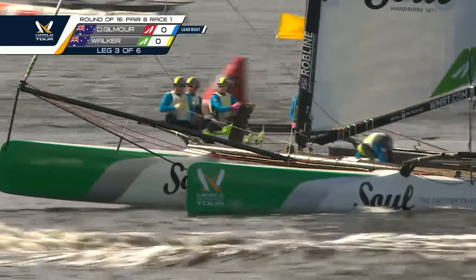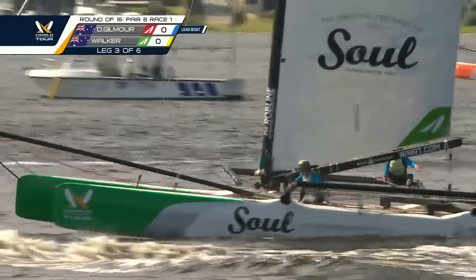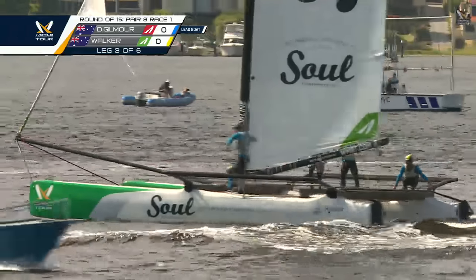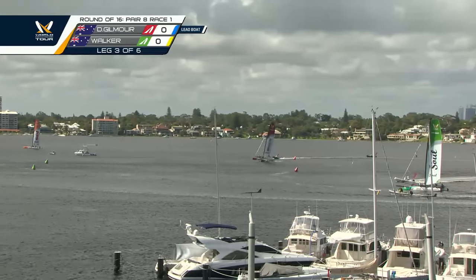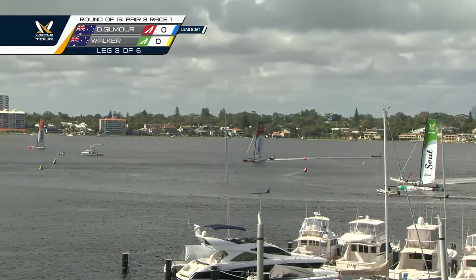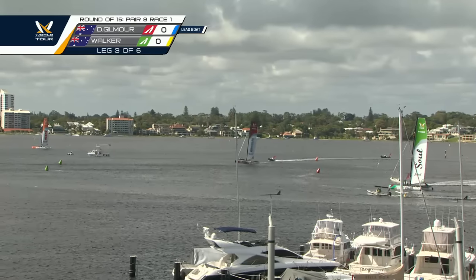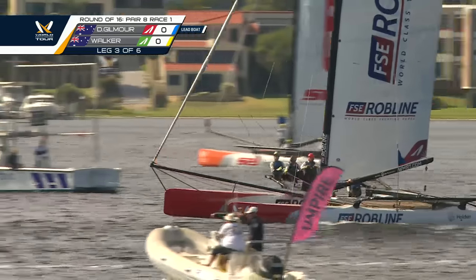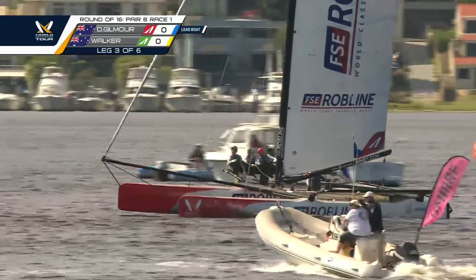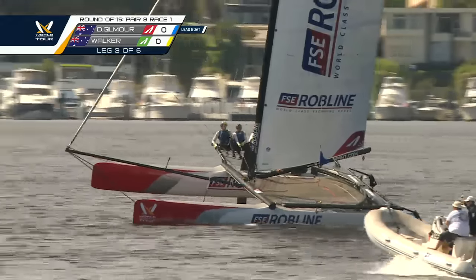There's a big stinger of breeze just at the top of the track, and I'm wondering who that's going to advantage first. This is where we've seen the lead changes earlier in the racing today. It's at this very top corner where the breeze gets really tricky. You can see Gilmour there just getting into a bit of puff, raising the hull, and then back down again. Now it's Walker's turn. If the game's going to compress, Simon, it's going to be right here.